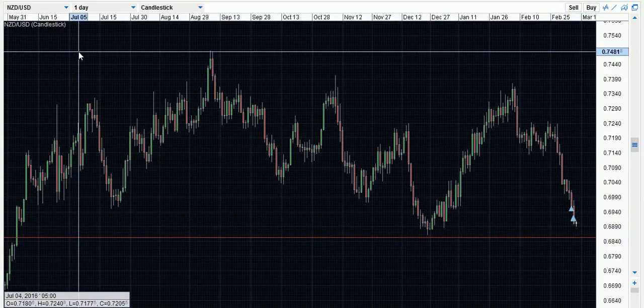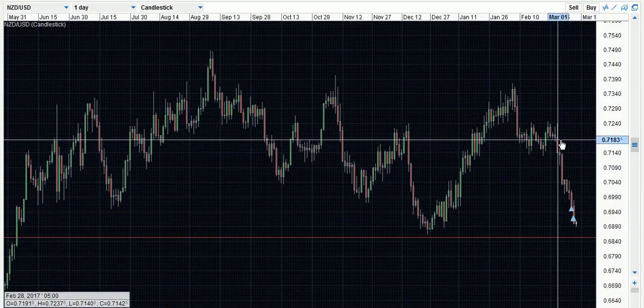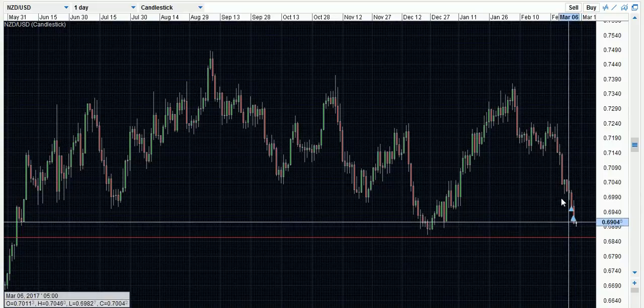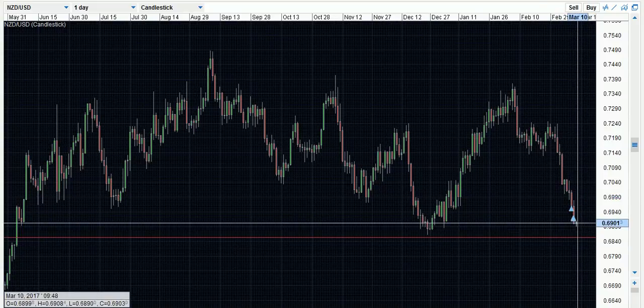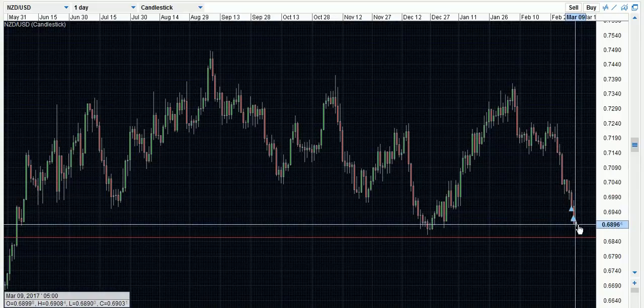The New Zealand dollar has been taking an absolute hammering over the last 7 days. Before then, we dropped against the dollar on the 28th of February, so the end of February. You're talking about 10 days worth of downside. As with everything, what comes down must come back up, and it's just a case of finding the reversal point, and I believe we found it probably today.